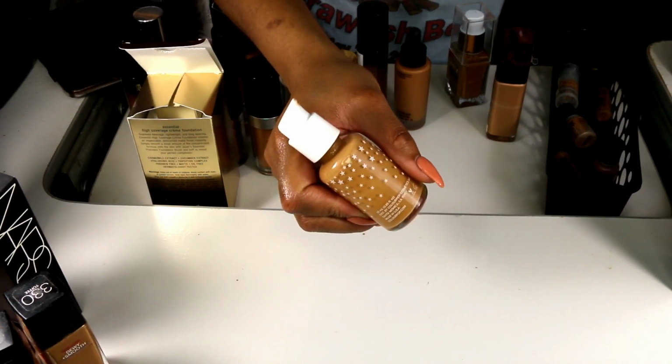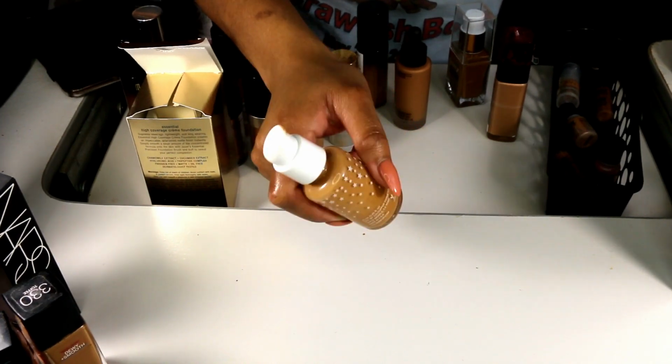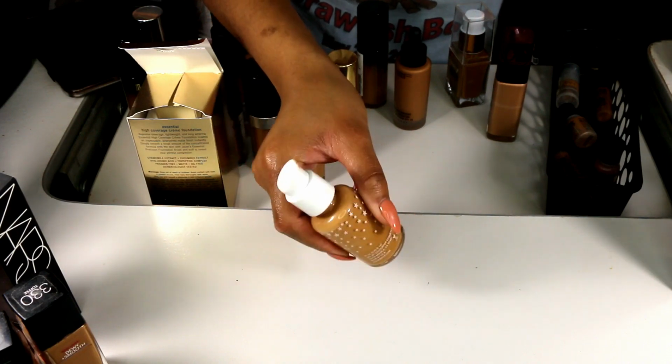So that means I need to wear it again. So that's what I'm going to do. I'm going to try this out, wear it again, see if it creases in my smile lines, and if it does, I'm going to get rid of it.